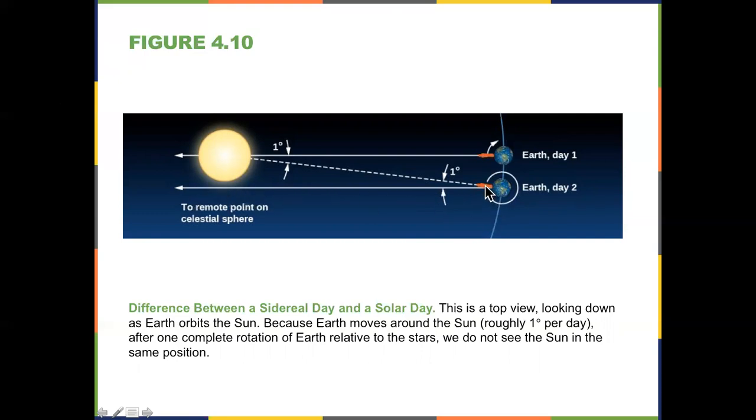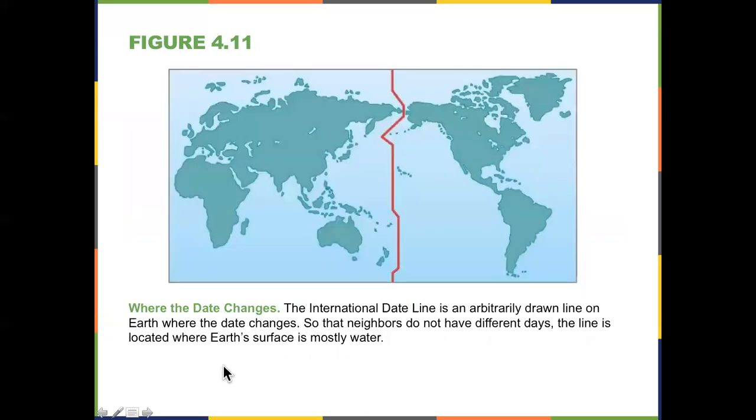As we go a little bit further, so we line up with where the sun is, it takes just a little bit longer. So the spin on our axis is actually 23 hours and 56 minutes. That's the sidereal day. It takes us 4 minutes longer to get back to where the sun was the day before. That's our 24-hour day. So these are two different days. Almost always, I will ask you for the solar day. I won't ask you for the sidereal day unless I'm specifically asking you what's the difference between the two.